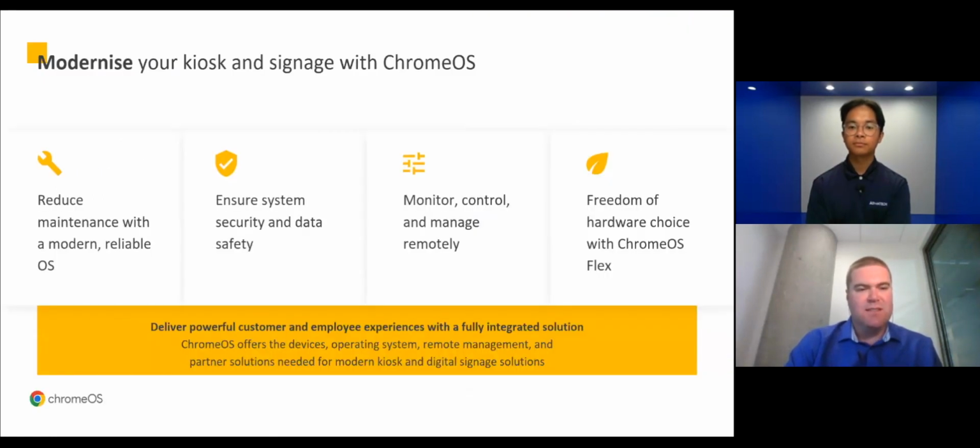Next slide, please. So to go into a little more detail on some of those points that I mentioned earlier, one of the advantages of having an OS that's built from the ground up to be simple and reliable is there's just not as much maintenance to do on a device that's running ChromeOS. ChromeOS updates are instant. They happen once a month. They're completely invisible, and they're just transparent to the user or to the use case.